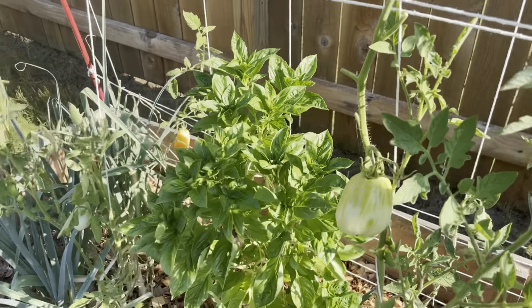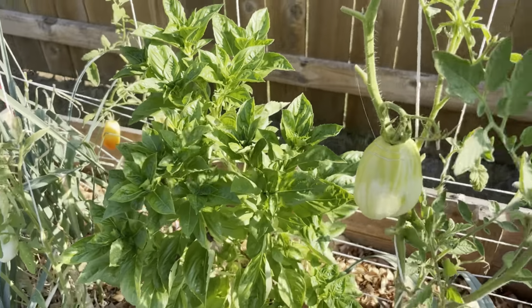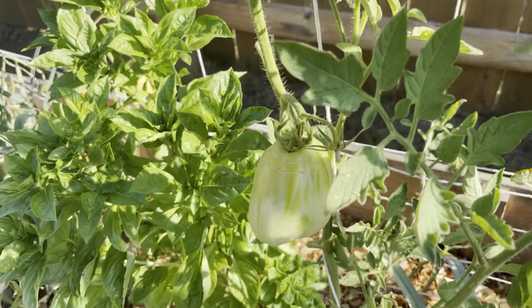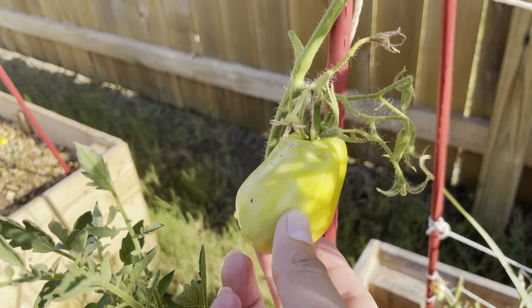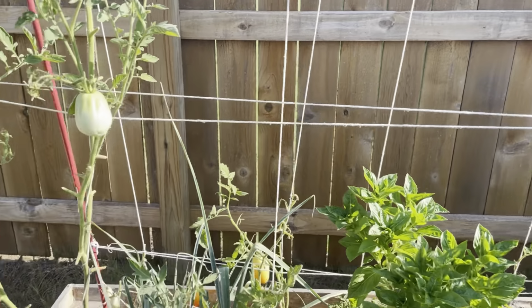But I do want to highlight this tomato right here. This is the Canestrino tomato. I have never seen seeds available. I actually got it when I used to work at a butcher shop, and we got in these tomatoes one day. I thought they were so cool, so I decided to try saving the seeds, and it worked. I ended up with 3 plants that survived, and they're giving me tomatoes.